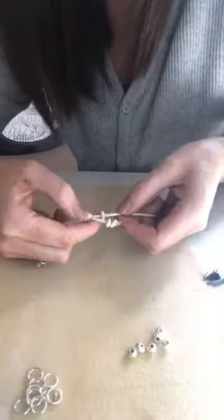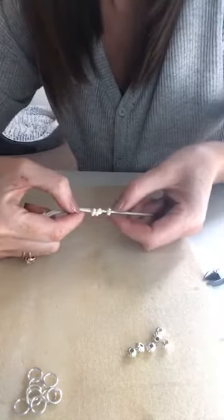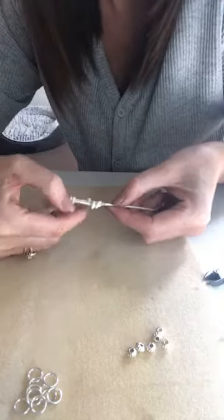And then this one, let's make it a little bit longer so that they hang staggered. Bringing it through.